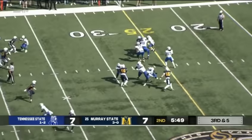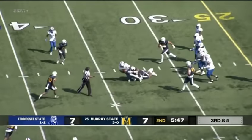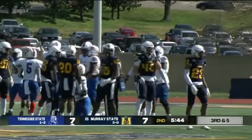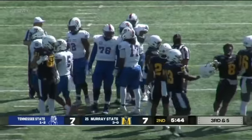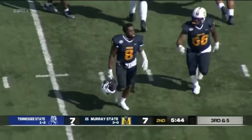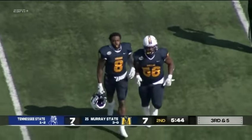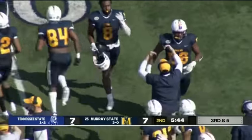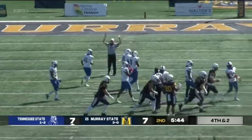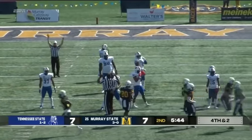A little bit of a low snap. Green's able to dig it out, decides to run, dives forward, didn't get what he needed. Someone's helmet came off for the Racers, and it's out to the 35-yard line, 2 yards short. Marvin Pierre with the tackle. Nice job there. The Racer defense gave up the big run on first down, but was able to settle back down and is going to force TSU to punt the ball away.